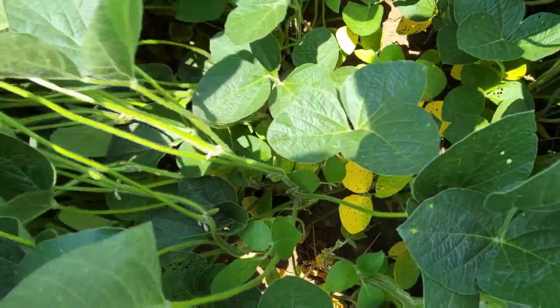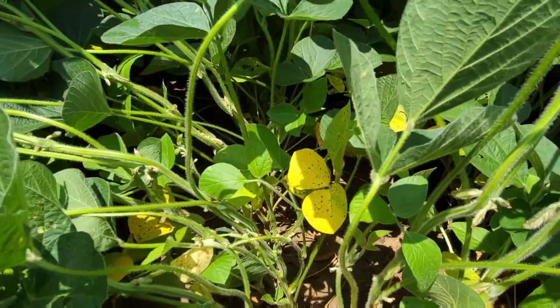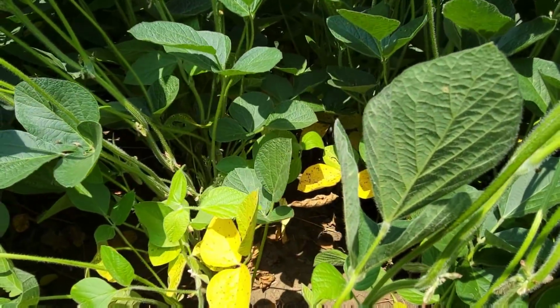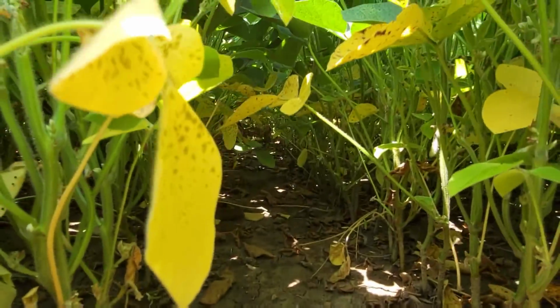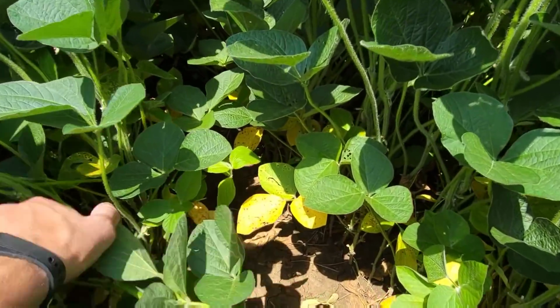You can see the bottom leaves are yellow. Somebody asked about that in one of my previous videos. There's a couple of reasons. Well, the reason they're yellow is because they're not getting any sunlight down there, right? So if you look down in there, very little sunlight getting to the lower leaves, so they're turning yellow because basically their job is done.